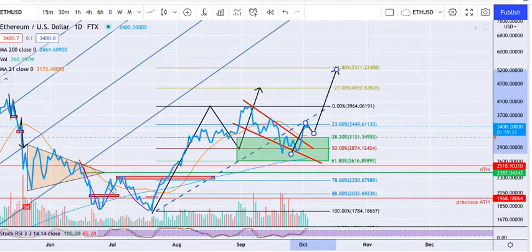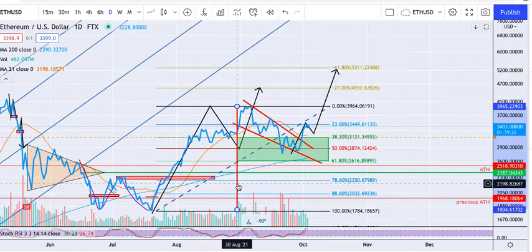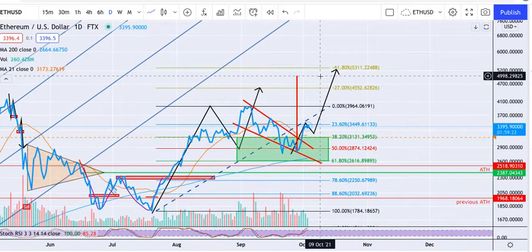Once again, how would we know the target? Let's measure the flagpole. If you are a little bit conservative, there it is. Your target would be right under 5K. Okay, so right under 5,000, that would be about 4,998.